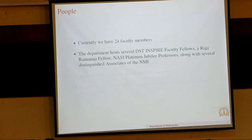The department has several fellows, faculty fellows, Ramanujan fellows, and DST young faculty fellows. We have around 60 PhD students. This number may look small compared to a biology or chemistry department, because there one faculty can afford to manage 8-10 students.